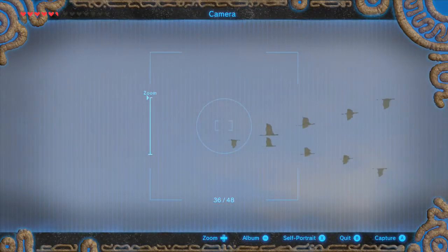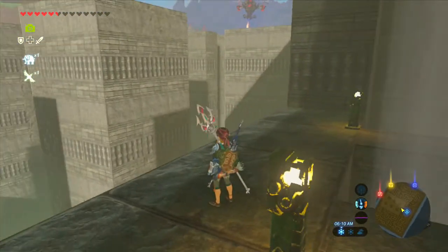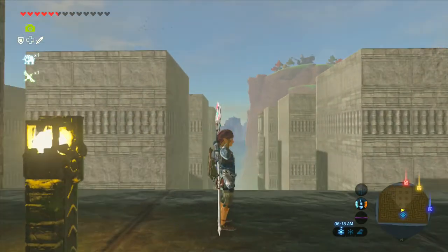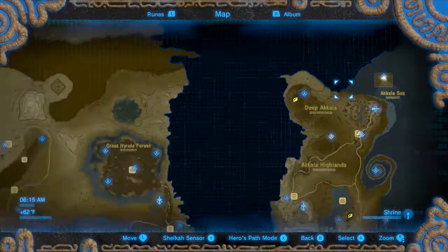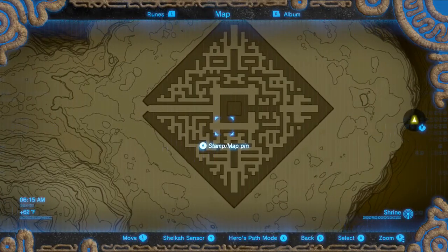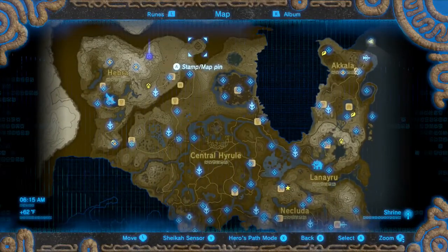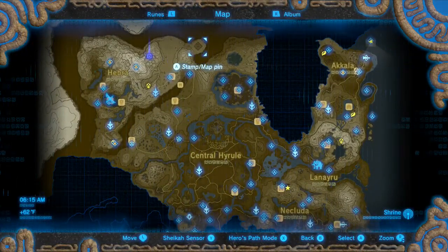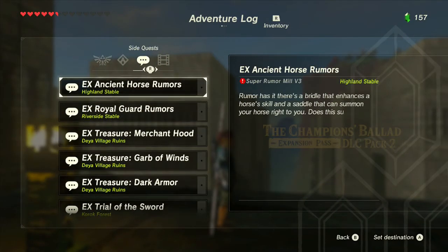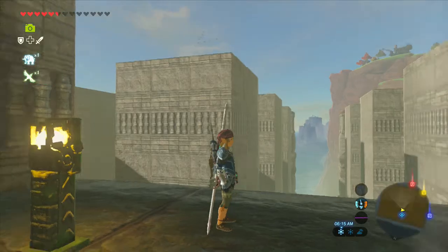We've gotten a few more things taken care of. A couple more quests, another shrine, and a pretty lengthy labyrinth taken care of as well. There's still another labyrinth to go through. Plus, then there's the stall horse that we can potentially go and do something about. Still plenty of EX quests left to do, but hey, we've got a couple more taken care of.